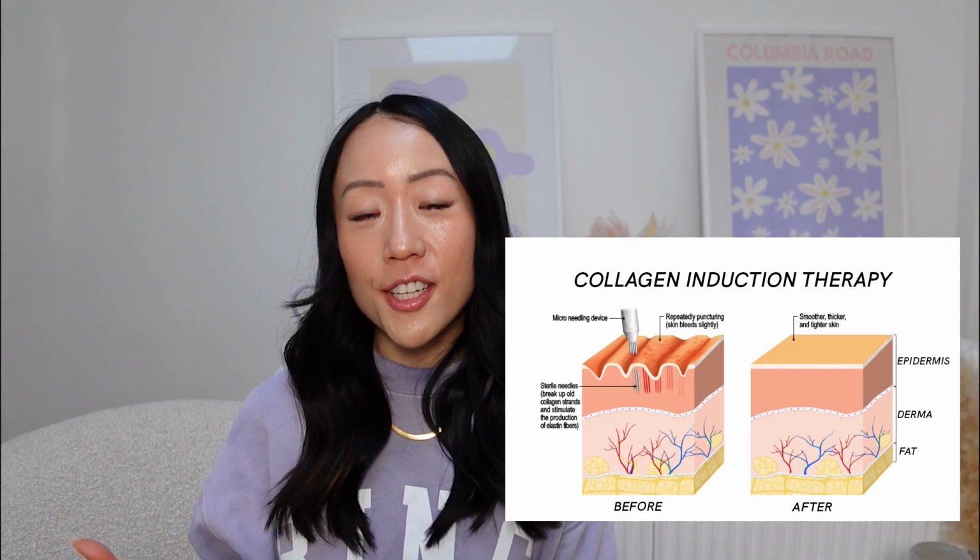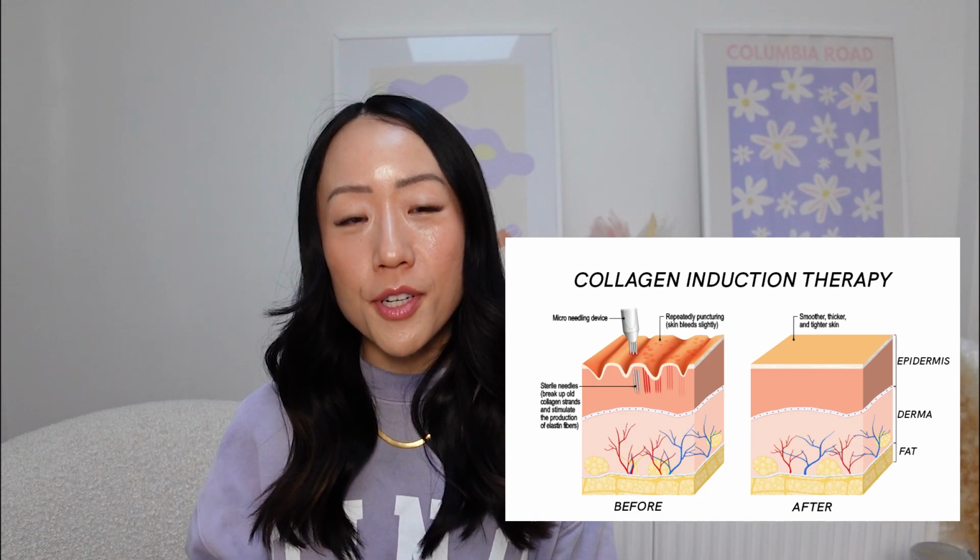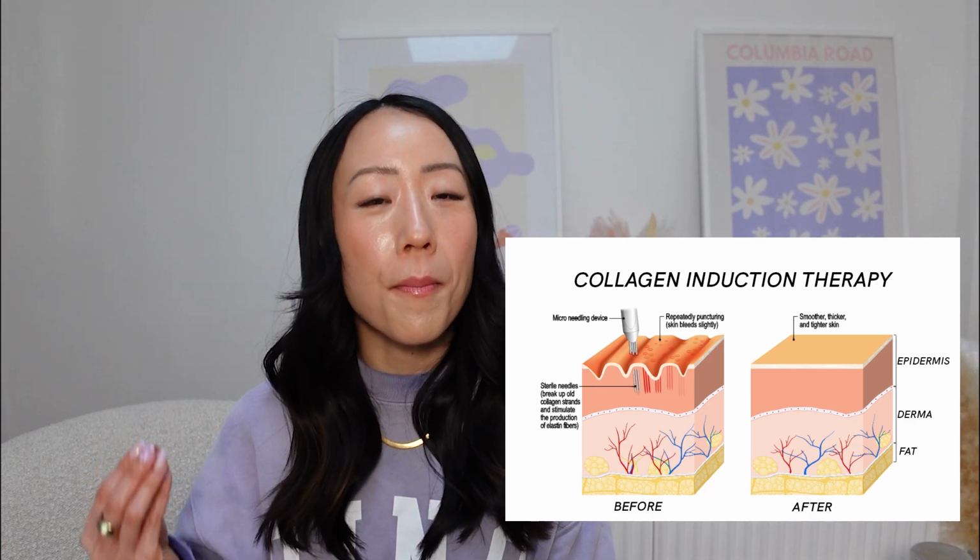Microneedling, or collagen induction therapy, is a cosmetic procedure where basically you just have a bunch of needles repeatedly puncturing the skin. And when you puncture the skin in this very controlled and precise manner, it actually forces your skin to produce more collagen. But there are other types of microneedling treatments that can go even deeper, but this is probably going to lead to a longer recovery time.